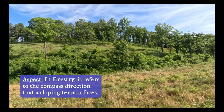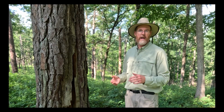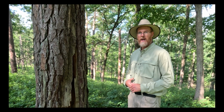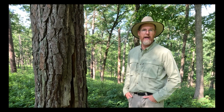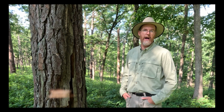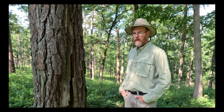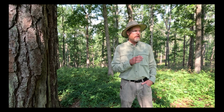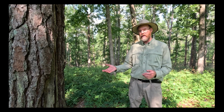So if you have a north slope, in current day they tend to harbor more oaks and more mesic species, whereas the south slopes and west slopes are drier, places where pine can persist better, at least prior to active management.